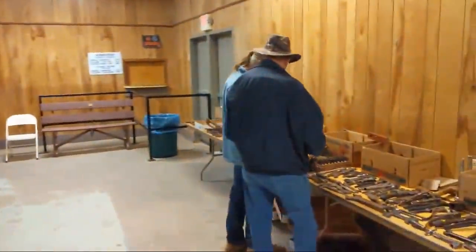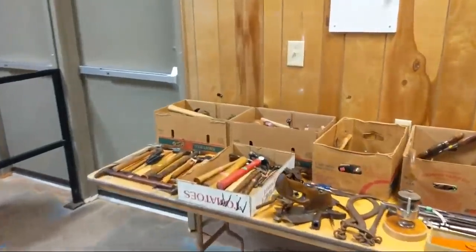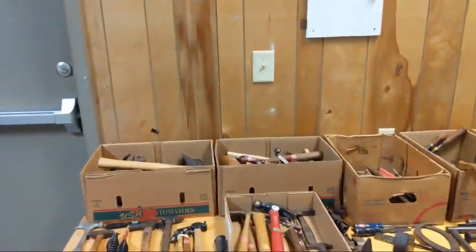So let's actually dive in and take a look at some of the tools for sale today. If any of you have any questions, go ahead and throw them up. Love to see. Hey, we got quite a few people in here already.